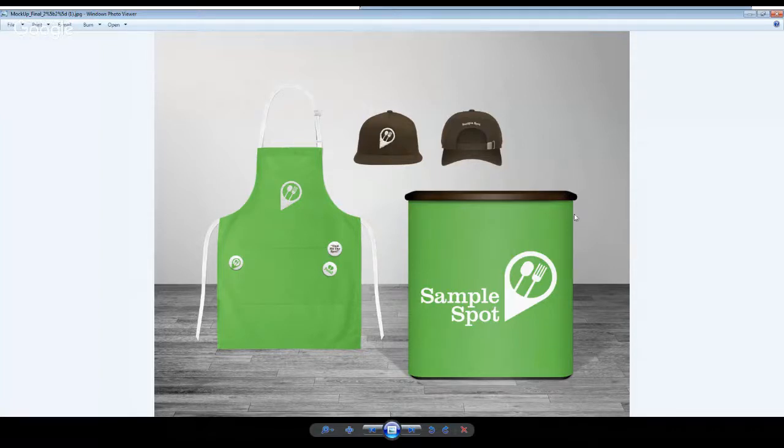Also remember, uniform is black closed-toed shoes, black slacks, and a white collared long sleeve button-up shirt. So again, white long sleeve button-up shirt, black slacks, and black closed-toed shoes. They can be dress shoes or tennis shoes, whatever you're comfortable in, because you will need to stand for the entire length of your demo.